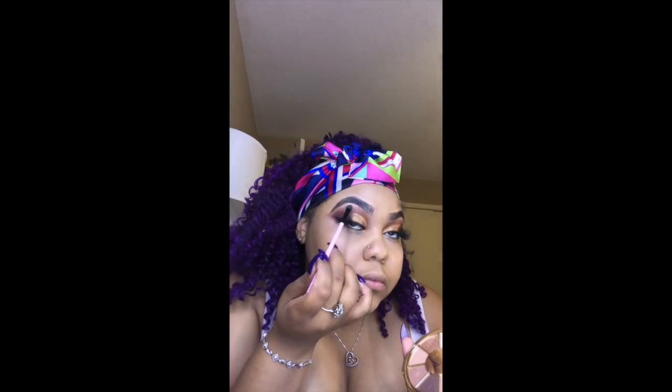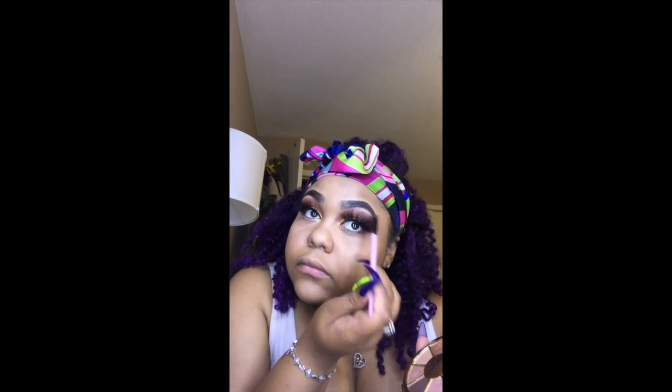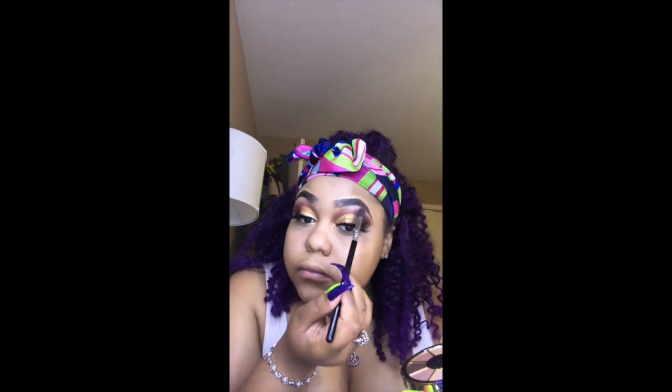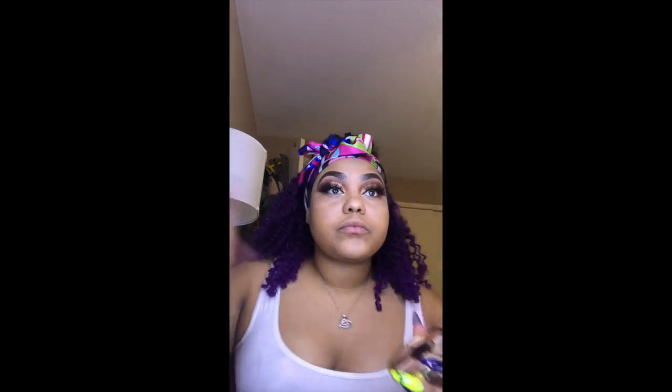Yeah. Oh, I forgot to put a little shimmy on the brow bone. So I went in and did that too, like real quick. I was like, oh yeah, we're missing something. Put that shimmy in there, baby. Put the shimmy in there. So I did that. Yes, I did.